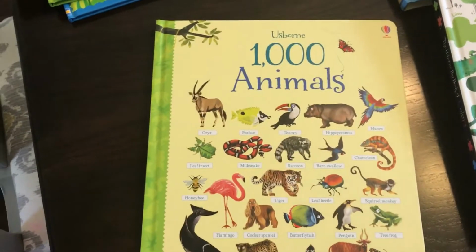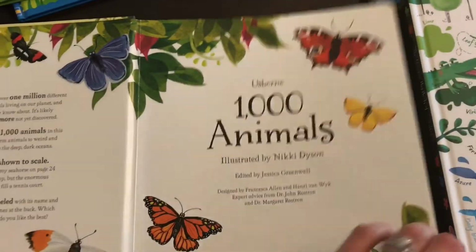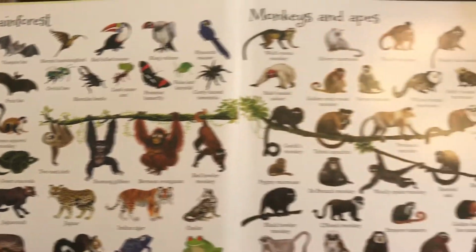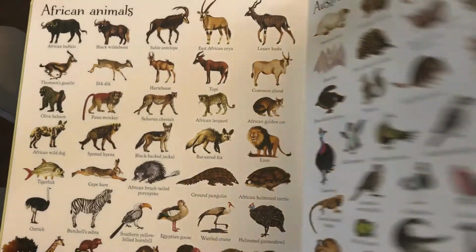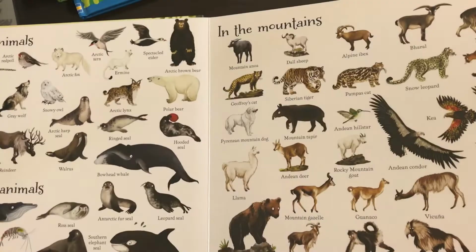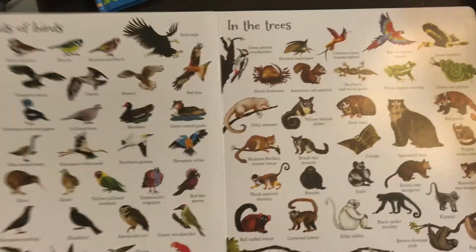We also have this 199 and 1,000 series. So we have like 1,000 animals, 1,000 foods to eat, and 1,000 things that go. This is a hardcover book, and it's great for just naming and learning vocabulary. We have these same titles in 199. The pictures are much bigger in those and a lot less overwhelming. So if you have a younger child, 199 is the way to go. And if you have an older child, I would definitely get the 1,000.